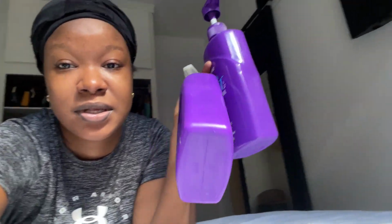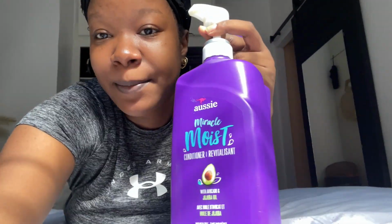But yes, this is what I use in my hair. This is for Diane, I hope that's how you pronounce the name. She asked me in the comments a couple videos back what I use in my hair, and this is what I use: shampoo and conditioner.